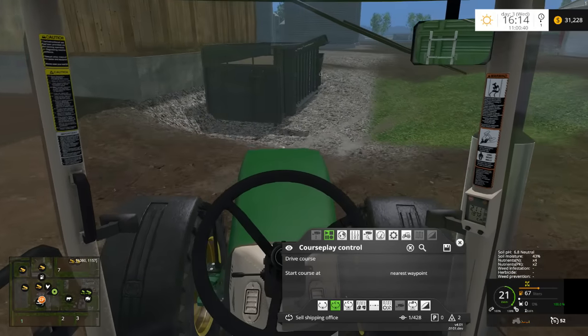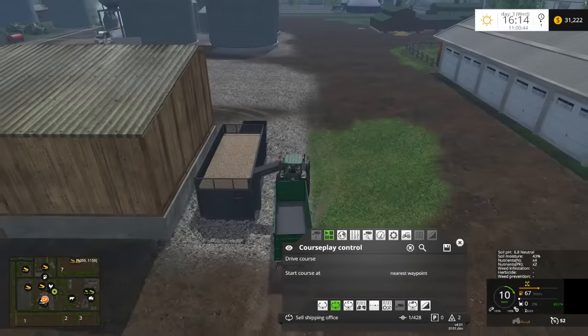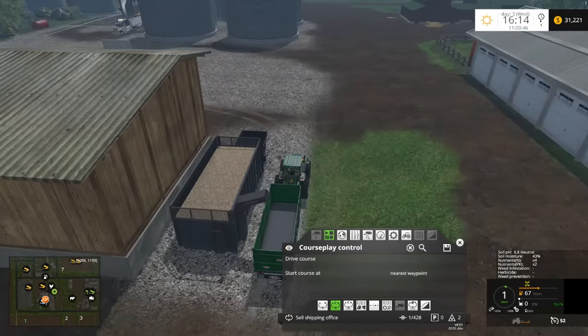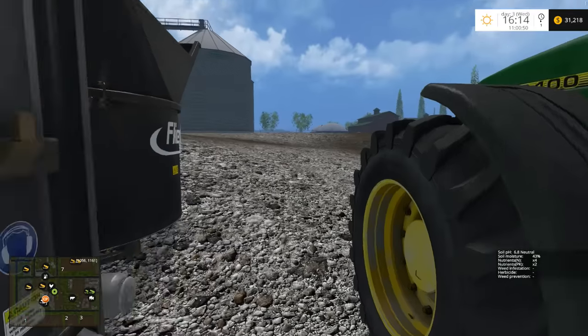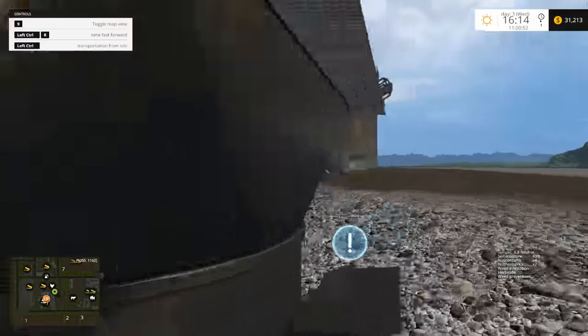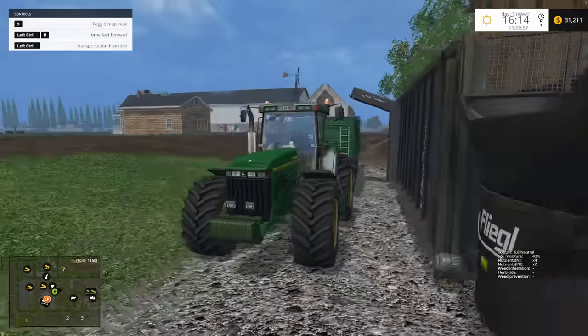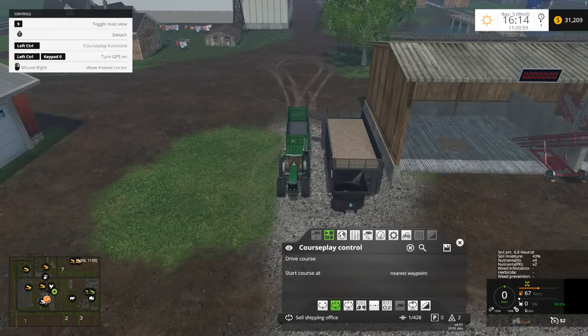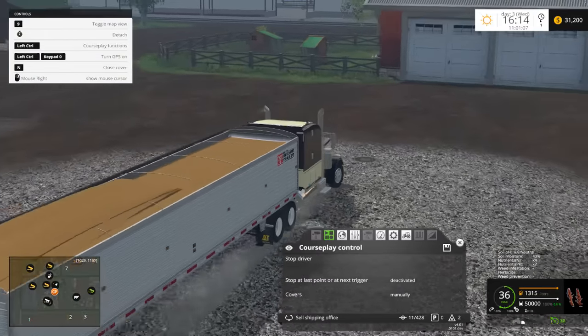So here we go, and go right underneath it. So we are definitely underneath the trigger point, so I don't know what the deal is there. It says it has beet pulp, but I guess this trailer doesn't take beet pulp? I don't know. Maybe it takes time for it to process? I'm not sure. Just gonna leave this there for the time being. Yeah, I'm not sure what the real reason is for it. See? No.